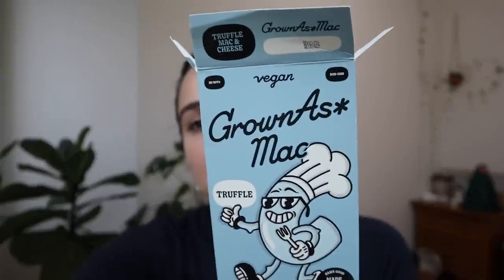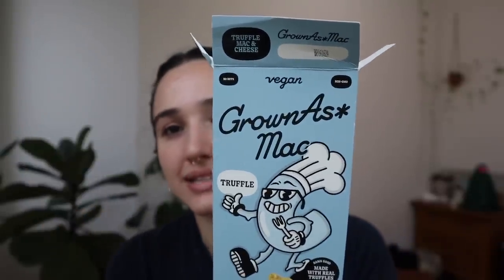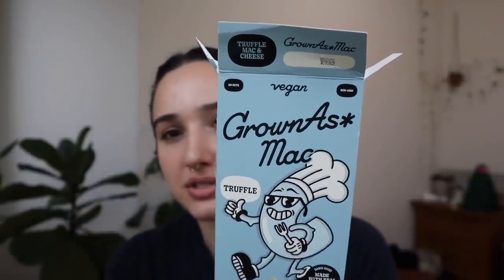Another day, another mac and cheese, my friends. Today's is interesting. Grown Ass Mac. I've only seen it in a few places. I've seen it in some little specialty novelty stores. I also saw them at Expo East, maybe? I don't know, I feel like they were at some sort of event.